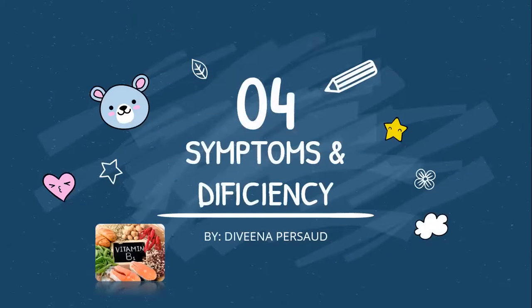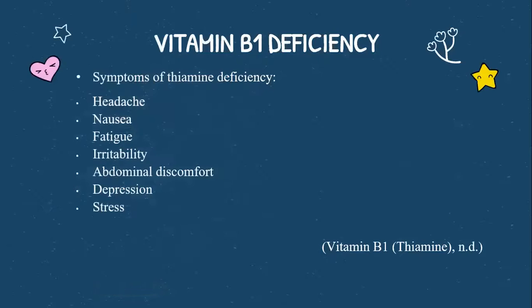Next, we'll look at symptoms and deficiency. Some symptoms of thiamine deficiency or vitamin B1 deficiency are headache, nausea, fatigue, irritability, abdominal discomfort, depression, and stress. Vitamin B1 is known as an anti-stress vitamin because it boosts the immune system in times of stress. Another thing to note is that thiamine deficiency also causes people to have issues digesting carbohydrates. This would enable pyruvic acid to build up in our bloodstream, which would be the cause of heart damage, loss of mental alertness, and a disease called beriberi.